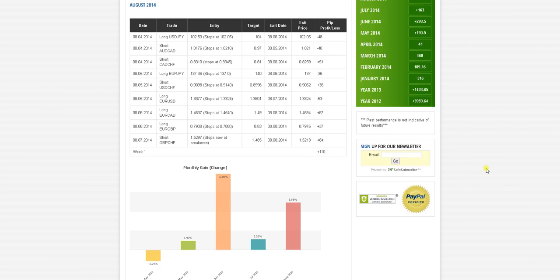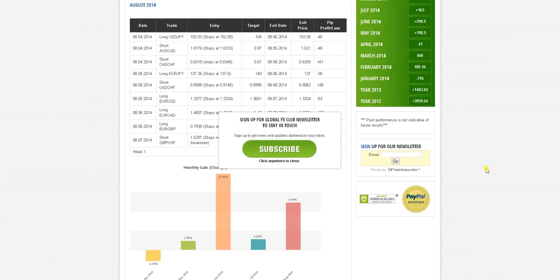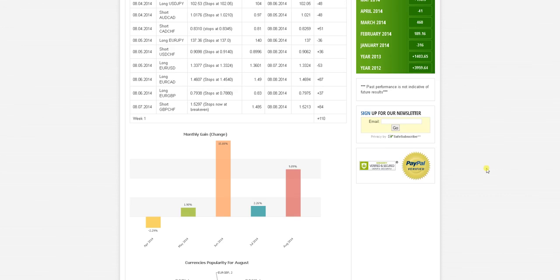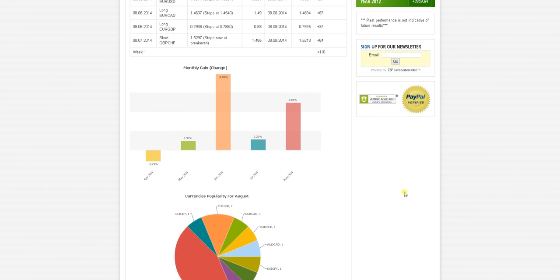Worth noting, however, that they did continue on their path, so we closed out a little bit ahead of bigger moves, but that's something that we'll definitely take and look to book profits. There's nothing ever wrong with booking profits, right? So again, up about 9.89% for August. We grabbed this from the MyFXBook, so that's pretty good.